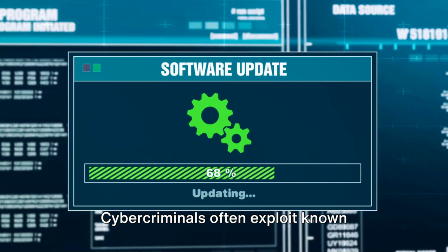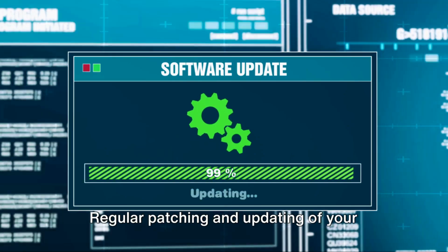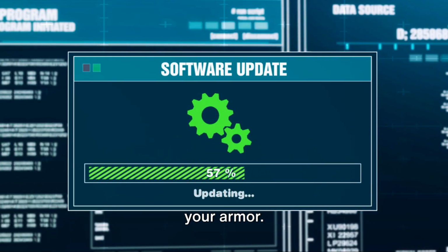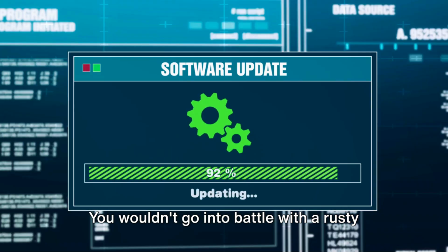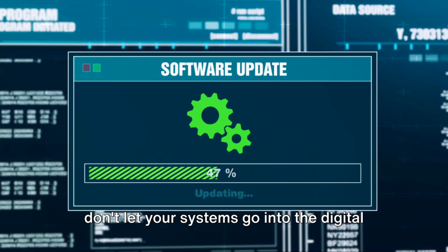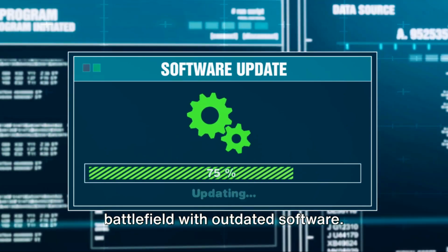Next, keep your software updated. Cybercriminals often exploit known vulnerabilities in outdated software. Regular patching and updating of your systems is like repairing the chinks in your armor. You wouldn't go into battle with a rusty sword and a cracked shield, would you? So, don't let your systems go into the digital battlefield with outdated software.